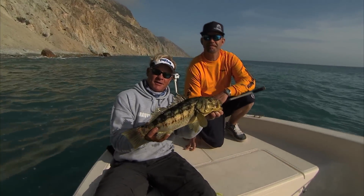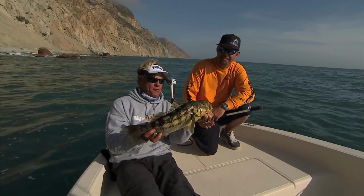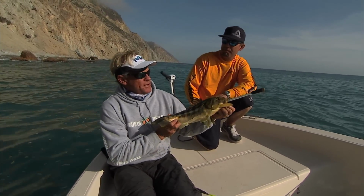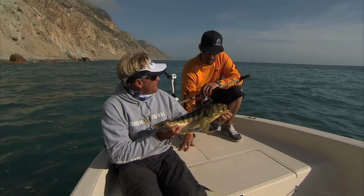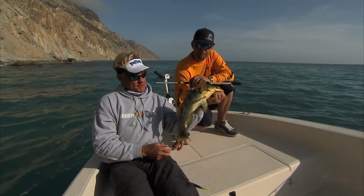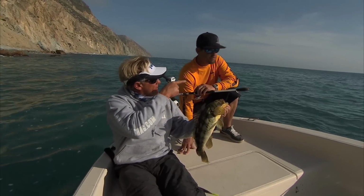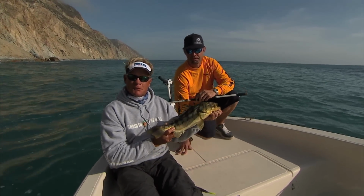What do y'all think? Calico bass, right here from Santa Catalina, Southern California, and Eric Bent. Eric does a tournament series here. He puts on, what, twice a year, you say? Actually, we run a full year round. We run 12 tournaments a year. Coming out and catching these. And you catch them here at Catalina Island, and you got, what, San Clemente, about 26 miles that way? Yes, sir. And that's where the real big ones live.